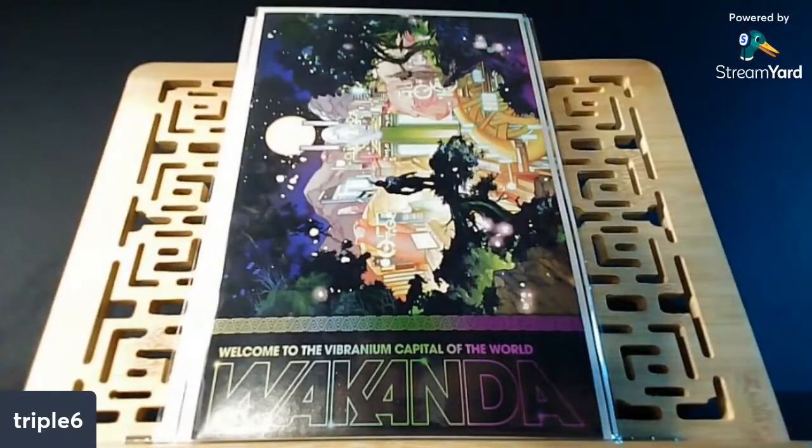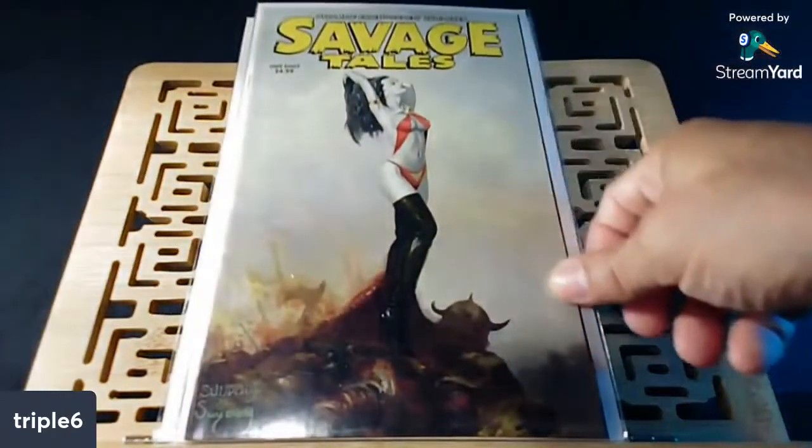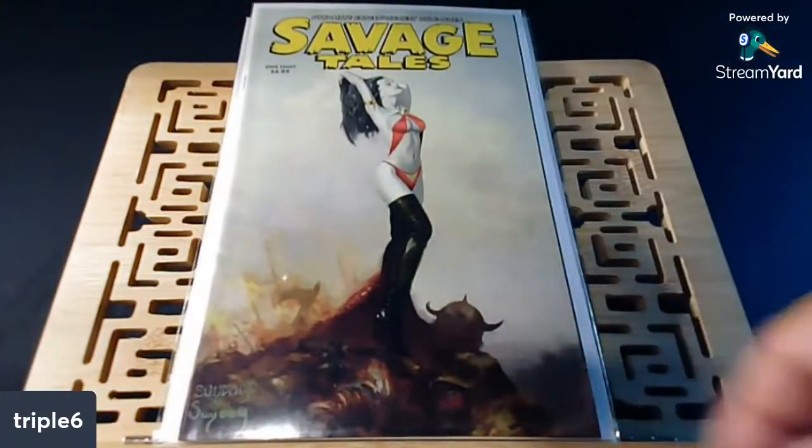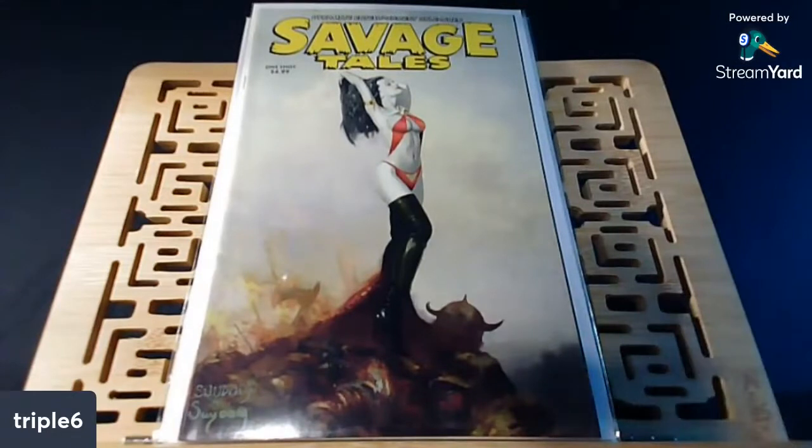Speaking of dope covers, man, this Savage Tales one-shot. I really like, I think his name is Arthur Suydam. I just really like his cover work, man. Anytime I see his stuff, especially if it's something that I really like, I pick it up. And he's been killing it on these Savage Tales. I think he's done some Red Sonjas. This is his wheelhouse, definitely.